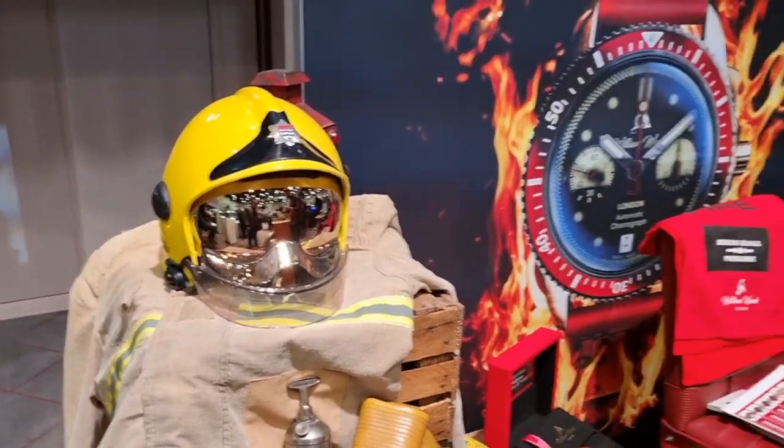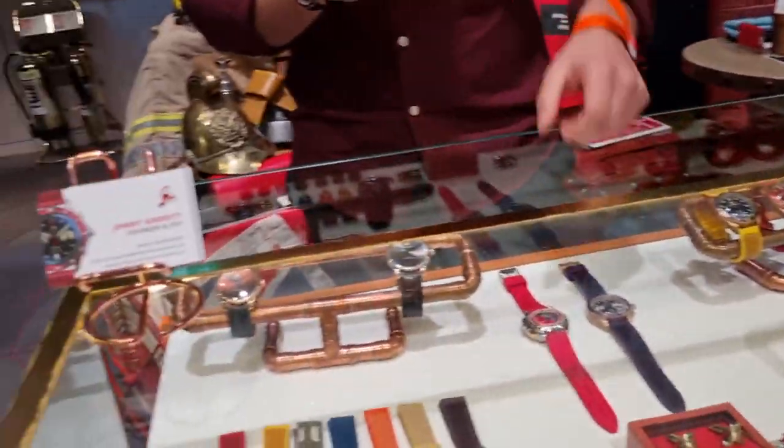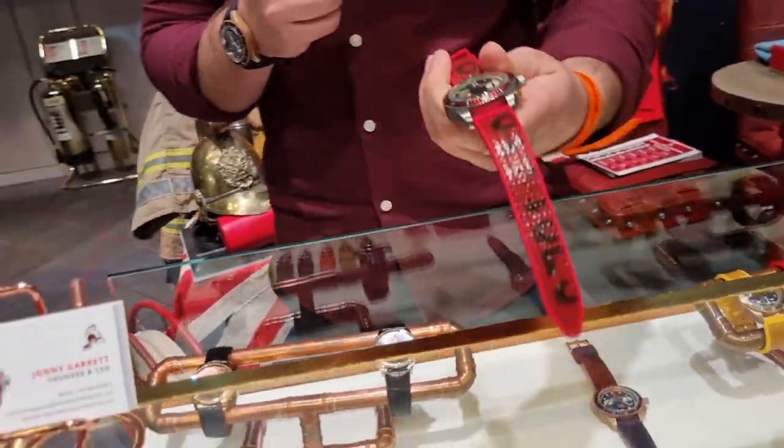Fantastic advocate. So let's have a look at some of your other timepieces. I really want to do your chronographs. Yeah, me too. This is one of my favorite watches. Tudor Monte Carlo fan, Tag Monaco.